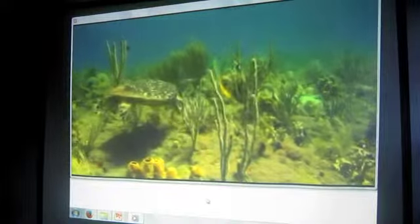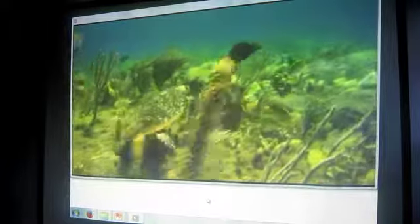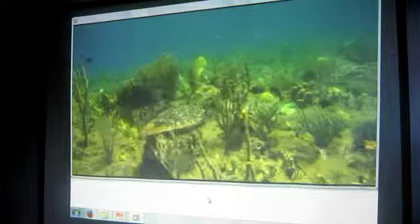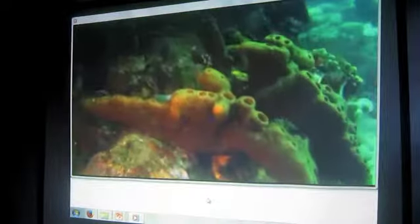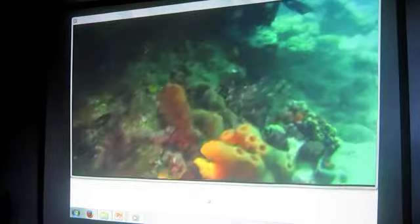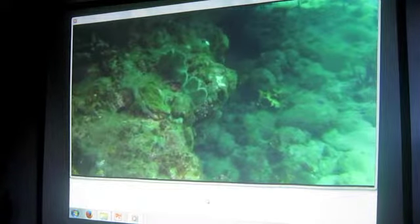So this is the swell moving back and forth. You can see some of the sea fans, some of the gorgonians moving with the surge. He doesn't even know it's a marine park. You're not supposed to touch stuff. Again, this is under the overhang, one of the smaller walls.